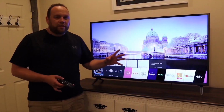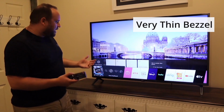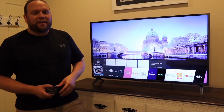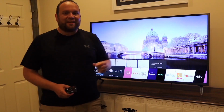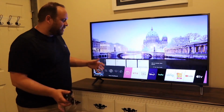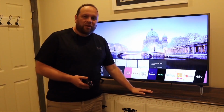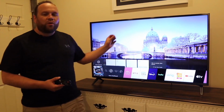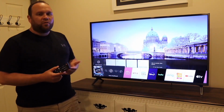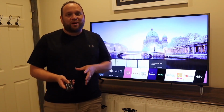Now, another good thing with this TV is the thin bezel that is all the way around, making it really nice for your decor, because a lot of the TVs coming out nowadays try to go as thin as they can on those bezels. This one does a pretty good job of matching into your decor. Right now, I just have it sitting on top of a dresser. There are 4 screw holes on the back, so you could mount this on the wall if you wanted to. Now, let's talk about the back a little bit more, and the inputs that it does have.